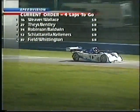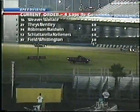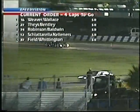Might go to the end on yellow. Yeah, no, they'll have to restart on 68. That's at best case. Restart will be on 68, at best case scenario. Yeah, that's what he just said. Oh, he did say.